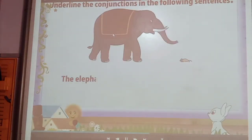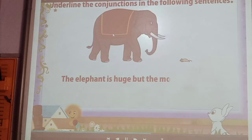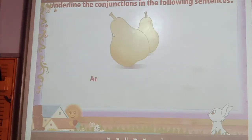The elephant is huge, but the mouse is small. Are these plums or pears?